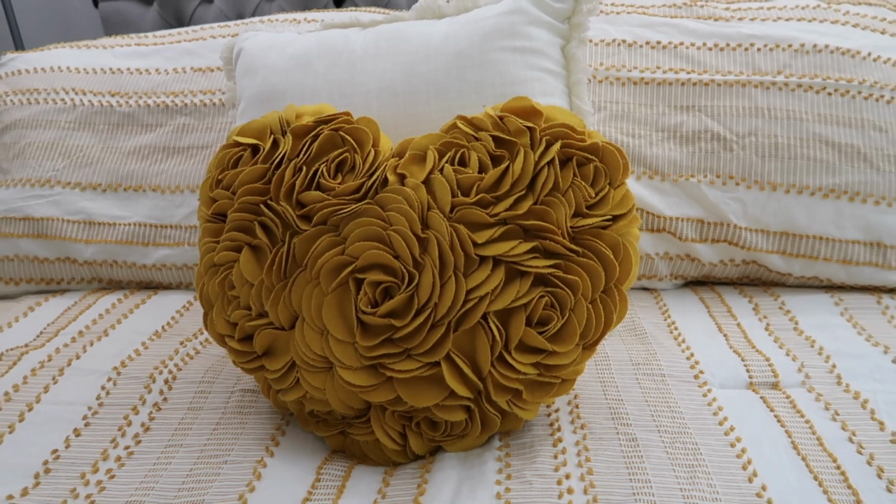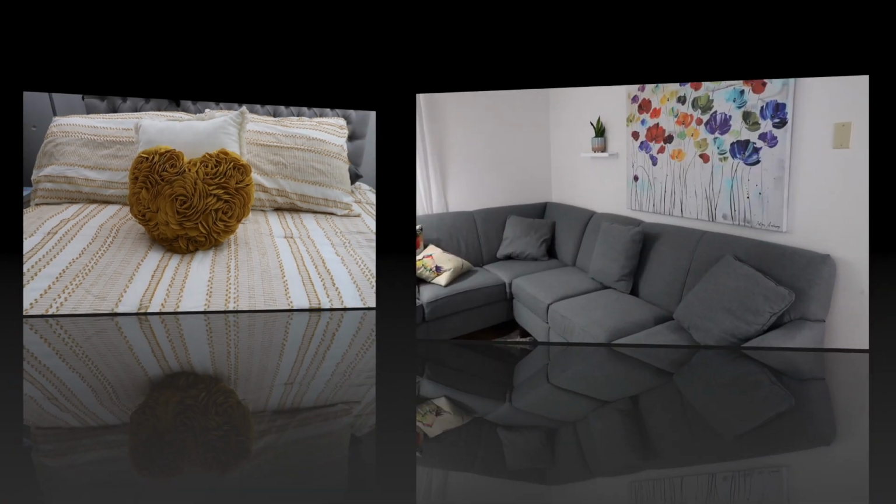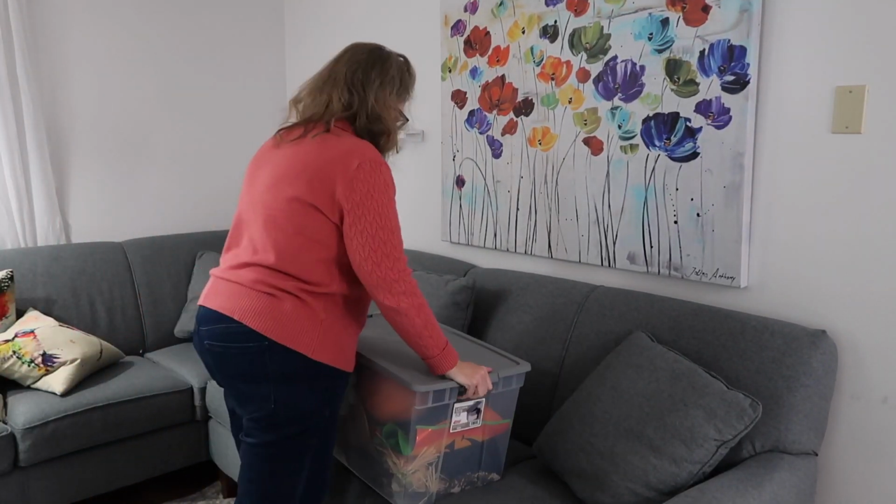Such a crazy cat. Well, with the bed all made and looking pretty, it's a good time to get going on some other fall decorating. I'm not losing your pet.